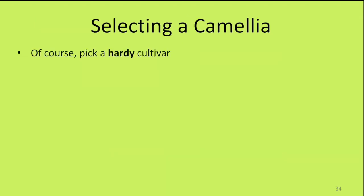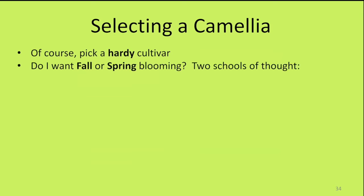So, selecting camellia. First, of course, pick a hardy cultivar. Pick one that's rated for your zone. And then decide if you want a fall or spring blooming. There are two schools of thought on this in terms of hardiness. The fall bloomers bloom before the winter cold kills the buds. So, I mean, that's one thing to think about. If it blooms before winter, you're not going to lose flower buds.